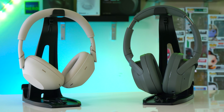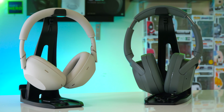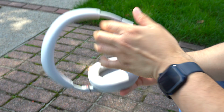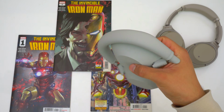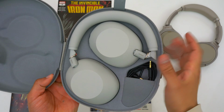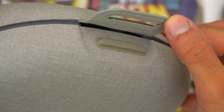But with all that being said, if you're trying to choose between the Sony 1000XM6s and the Sony ULT Wear, both of these headphones are great, but with the Sony 1000XM6s, you are going to be getting the best active noise cancellation out there, and thanks to their atmospheric pressure sensors, the Sony 1000XM6s are the best ANC headphones to fly with, because you're going to be able to block out the most amount of noise while at cruising altitude. I also think that the Sony 1000XM6s look better than the ULT Wear, and I also prefer their new case with their new magnetic latch.